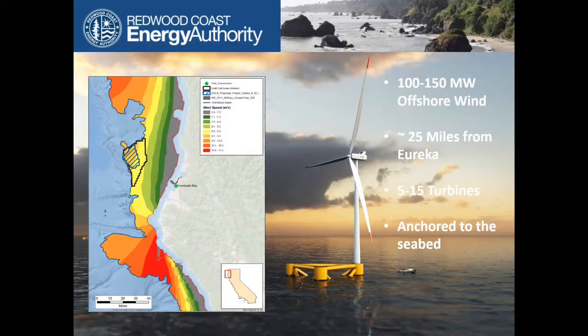So currently, we at RCEA are involved in two wind projects. There is an onshore project from a company called Terragen, which they would like to build in the next 2 years. That would be approximately 125 megawatts and would provide about 60% of the current electricity consumption for Humboldt County. The second project is unique and a very new technology using what's called floating offshore wind technology.